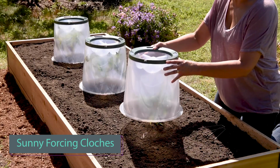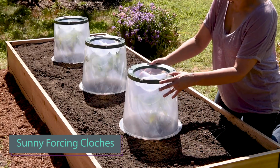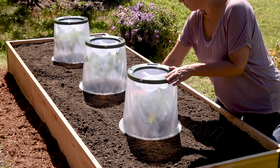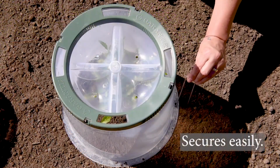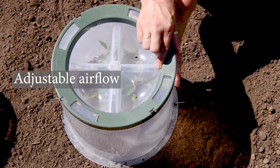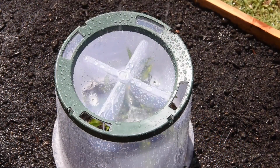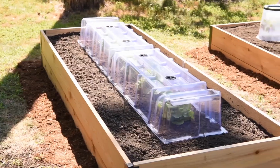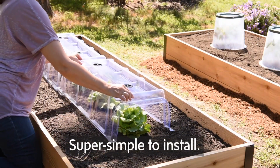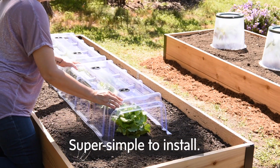Experience rapid plant growth and ultimate protection with our revolutionary Sunny Forcing Cloche. Say goodbye to unpredictable weather and pesky pests. This innovative cloche creates a cozy microclimate that fosters growth beneath its cover, powered by the warmth and humidity it retains. Just place it over your seeds or saplings, secure it with the Sunny soil anchor, and watch your plants thrive. But that's not all.